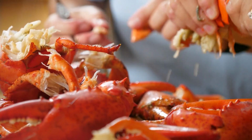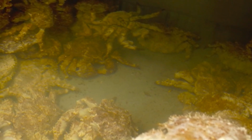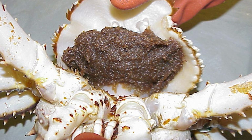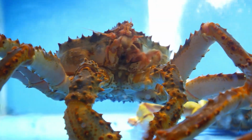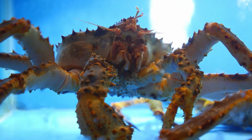Think you've got a lot on your plate? Female king crabs put us all to shame. They carry up to 500,000 eggs at a time. These eggs are tucked neatly under their abdominal flap, where the female diligently fans and aerates them for months. Imagine babysitting 500,000 kids, all while dodging predators and navigating icy waters.